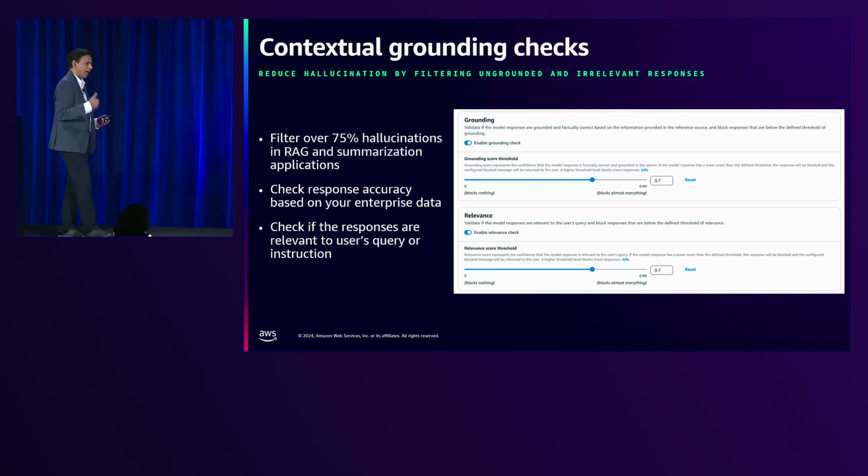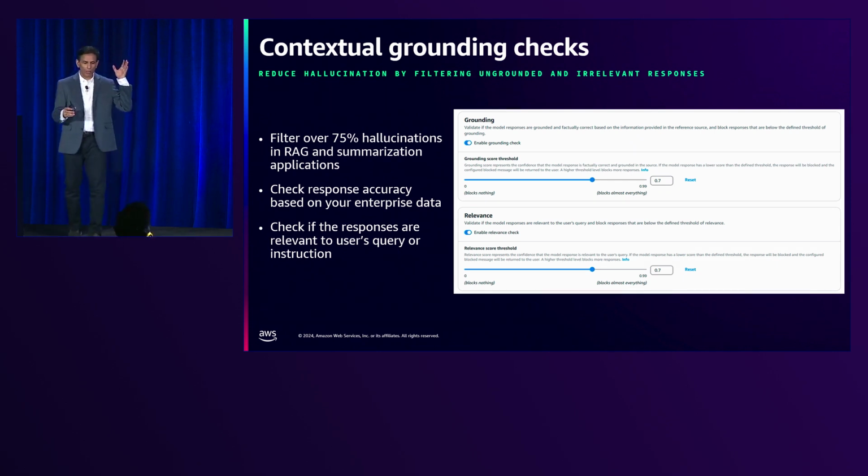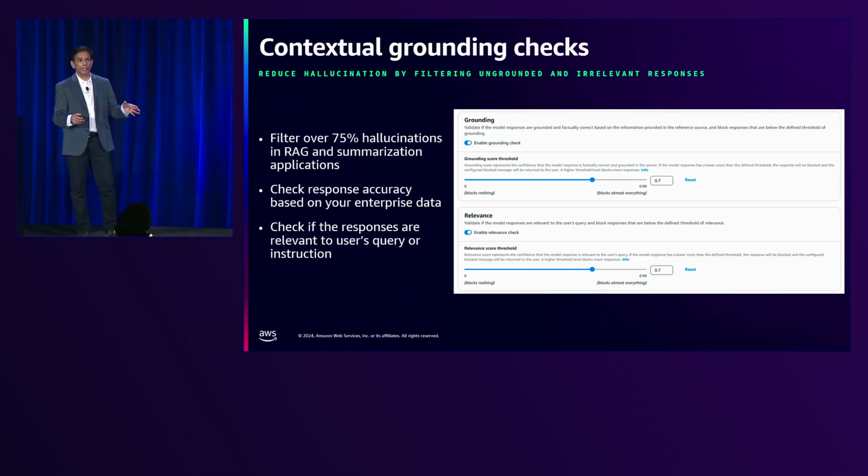On the other hand, if you ask the same question and say, what is the capital of Japan? And the response comes as, the capital of the United Kingdom is London, then it is relevance. Although the answer is right, yes, the capital of United Kingdom is London, and it has picked the right source, but it is not relevant to the actual question that you asked. So as you can see, we give you the flexibility of choosing a confidence score based on the grounding, based on the source, as well as the relevance based on the question that you ask. Now based on this and based on our own internal benchmarks, we see that more than 75% of hallucinations in RAG-like applications are filtered and detected, which is a huge number, and a lot of our customers use this extensively.